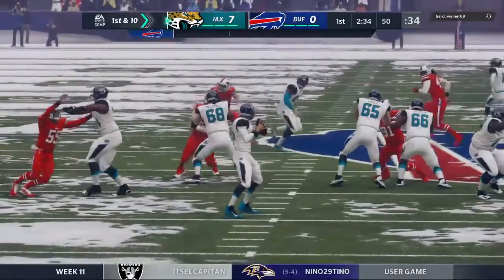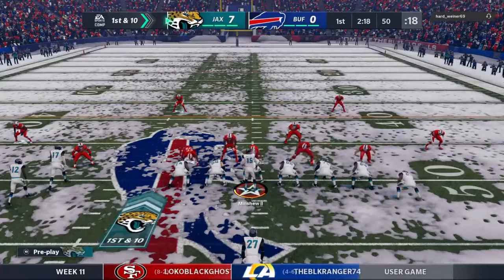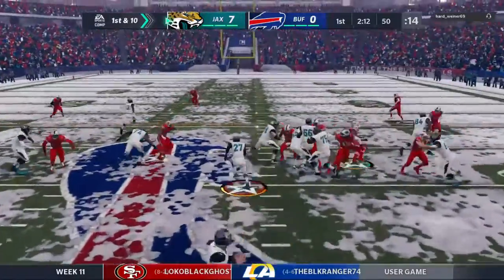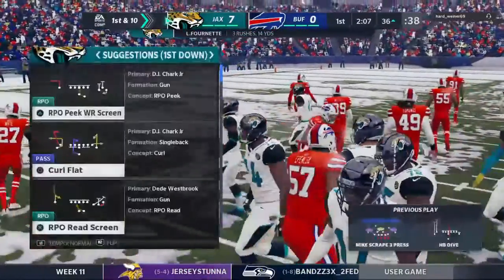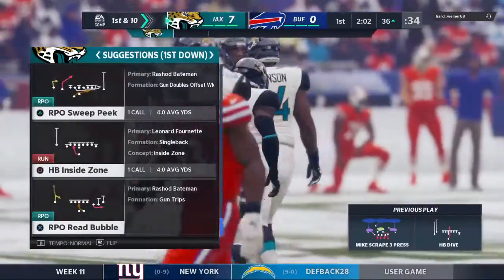He had the touchdown on the opening drive. Now he's got a first down. Fournette, a first down carry. And he is tackled inside the 40, not quite to the 35. A 14-yard first down pickup for the Jaguars.